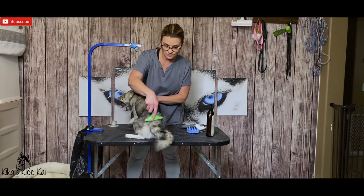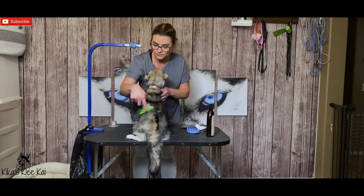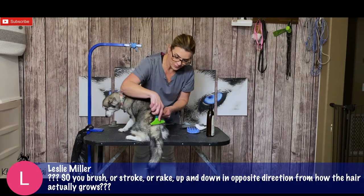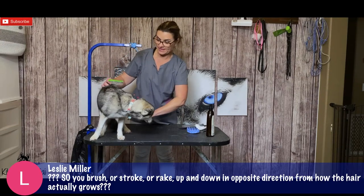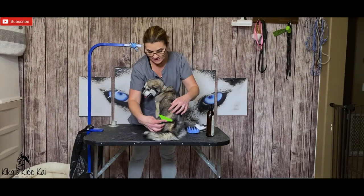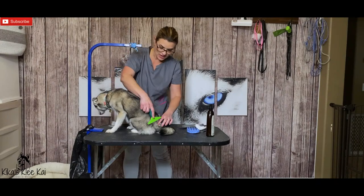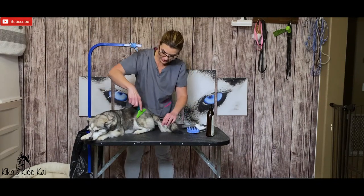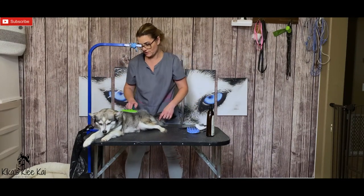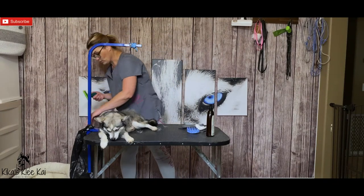So you brush or stroke or rake up and down, in opposite directions from how the hair actually grows. I go both ways depending on the area. I do like to go the opposite way, so if the hair's laying down flat, I go the opposite. Usually, especially in the thick areas right here, because it's just easier for me to get it. This is her butt area. So if I go this way, it's going to lift it out a lot easier. But depending on how she's just going to lay here, I go back and forth. So you can see I'm going this way. Remember when you get to the spine to be very careful with a rake.